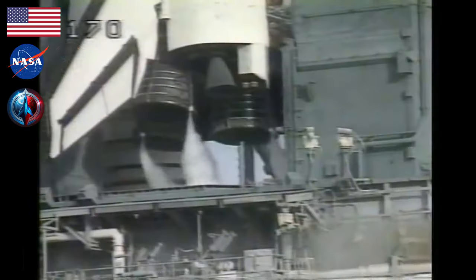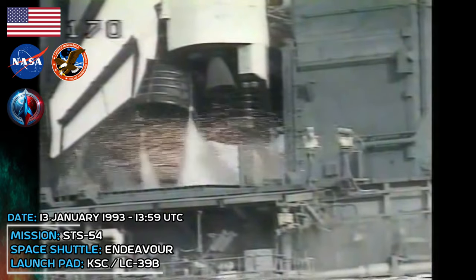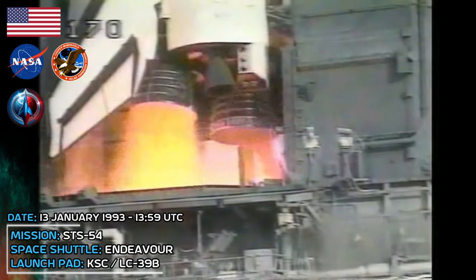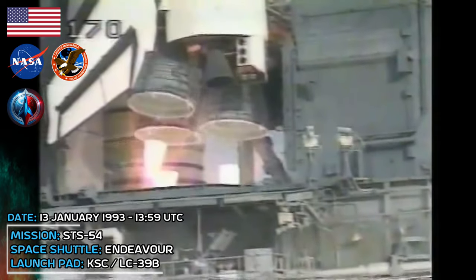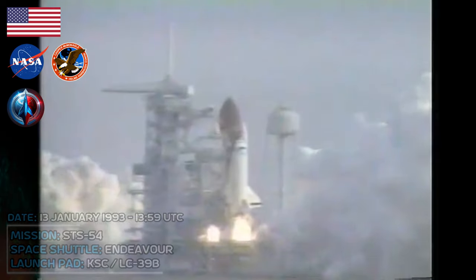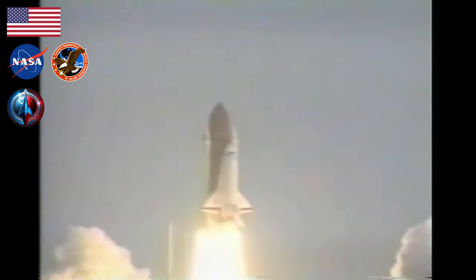Go Discovery is already traveling over 700 miles per hour. Safety inhibits removed. TLS is go for main engine start. 7, 6, main engine up and running. 3, 2, 1, 0, and liftoff. Liftoff of the Space Shuttle Endeavour with NASA's newest tracking station in the sky.